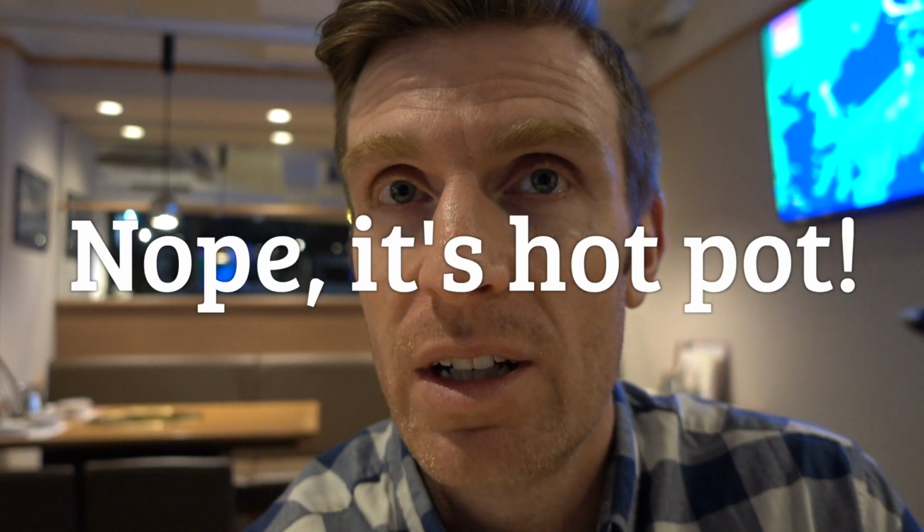Nicole's been dying for shabu shabu, and I think we ended up in a shabu shabu restaurant. It looks pretty shabu shabu-ish. There's going to be a hot pot of soup, and we're going to get various meats to cook on it. But the English menu here is kind of lacking, so we've used Google Translate, and the waiter has helped us figure out what's what.